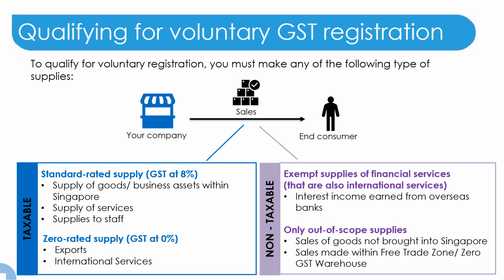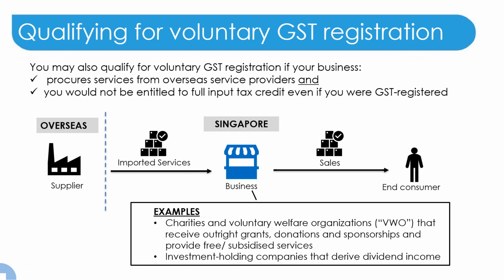If your business does not make taxable supplies, you can still qualify for voluntary registration if your business makes exempt supplies of financial services that also qualify as international services. You can also qualify for voluntary registration if your business makes out-of-scope supplies, which would have been taxable if made in Singapore. You may also qualify for voluntary GST registration if your business procures imported services from overseas service providers, and you would not be entitled to full input tax credit even if you were GST registered.